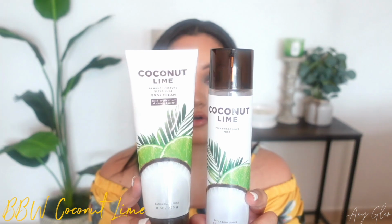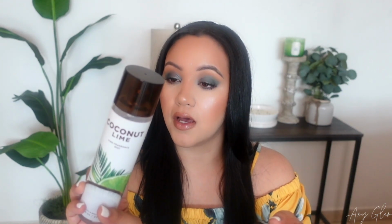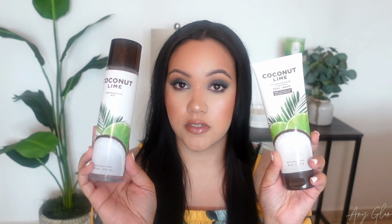And then the last pair of body care is from Bath & Body Works, and this is the coconut lime. This one has coconut cream, sparkling lime, and saltwater waves. Oh my god, this one is amazing. This is coconut and lime. I freaking love this.